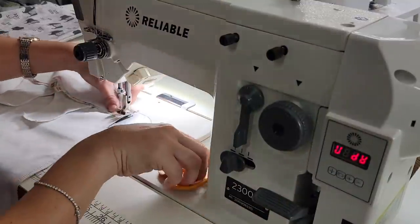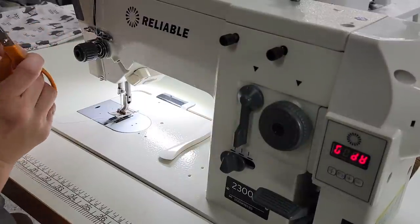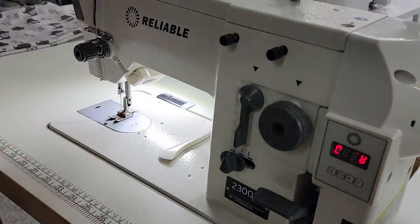And then I figured out how to do this, and I don't know if this is the correct way to do it. This is just the way I do it, and it works. So now I just do it.